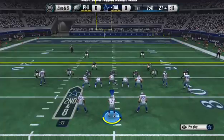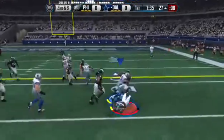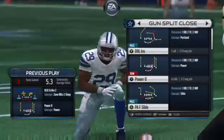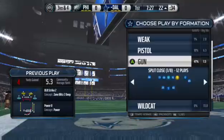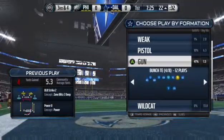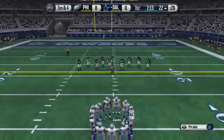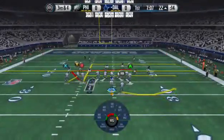Witten's usually a tight end, but he's in the backfield this time. Murray. And that's a gain of maybe 5. Here's the Eagles' defense. The strength of this defense has been its ability to stop the run. The defense looking for one more stop here on third down after that run.